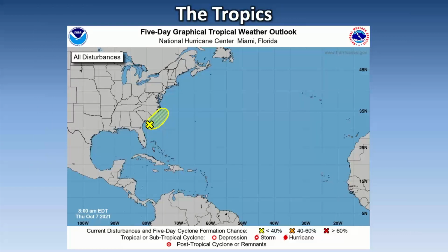Tropics is quiet. As I already mentioned, we got that low that's spinning off the Carolina coast. Right now, they're only expecting very low 10 to 20% probability of it becoming tropical. Regardless, we are expecting impacts from that low, especially if you have plans for the beach this weekend.